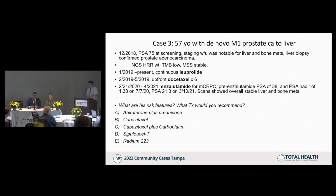And so that trial was looking to see, well, in that setting, do we go with cabazitaxel or do you go with the alternative novel hormone? It looks like he had a progression of about 12, or maybe a little bit more than 12 months on Enza.